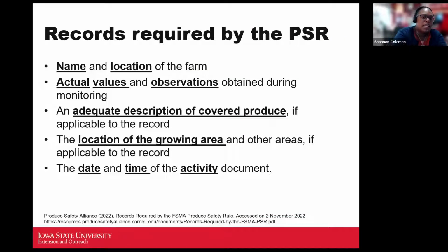According to the document, records required by the produce safety rule must contain the following information outlined in Rule 112.161. Except as otherwise specified, all necessary records must include the name and location of the farm, actual values and observations obtained during monitoring, and an adequate description of the covered produce if applicable. That means the commodity name, the specific variety or brand type, and any lot numbers or identifiers. It must also include the location of the grower's area or other areas if applicable, referring back to specific fields and packing sheds, and then the date and time of the activity.